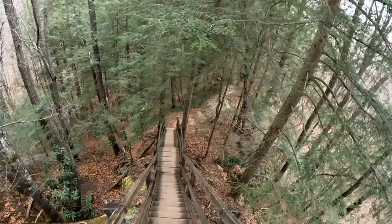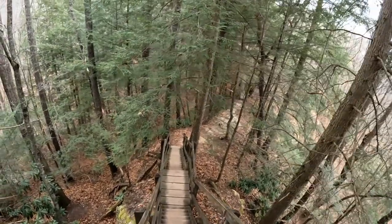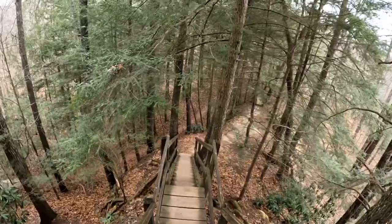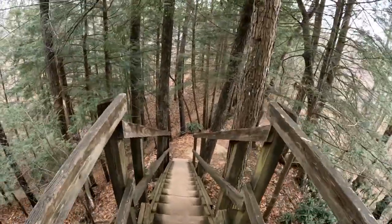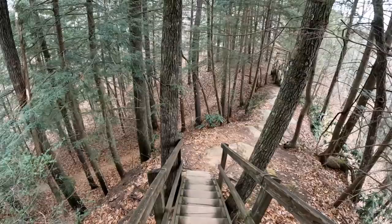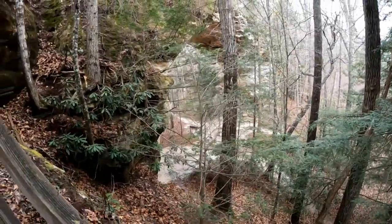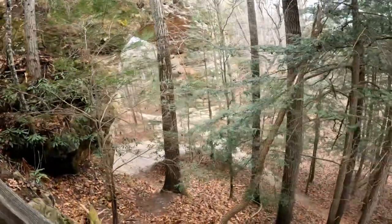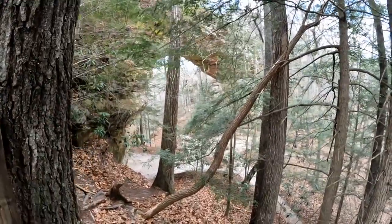Heading down to the arch. This staircase seems to be holding up a little better than the other one. Whoa. Big step. Right there. That's the one arch. Massive.